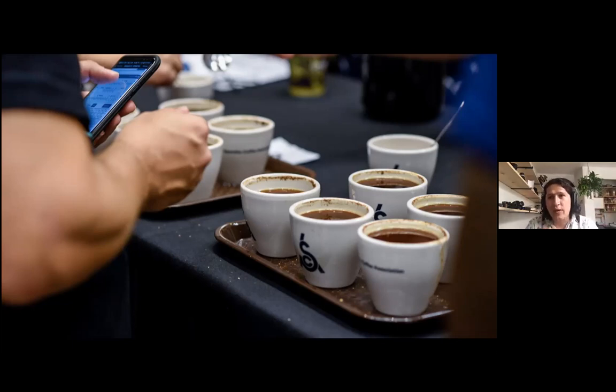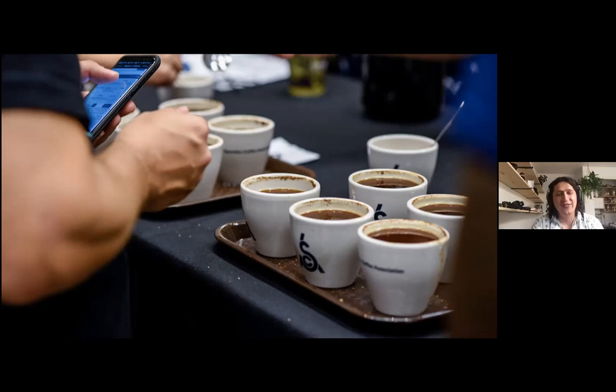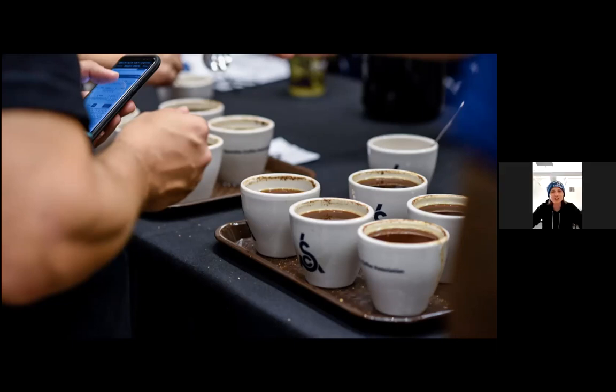You can see lines of people with their cupping spoons. Oh, I saw someone with a really awesome spoon holster, not at SCA, but I was just like, wow, you take that very seriously. That's freaking awesome. I can see Jason, your new employee, doing that with a custom made leather holster for his things.